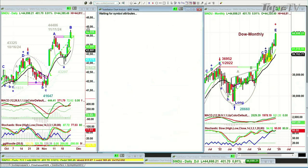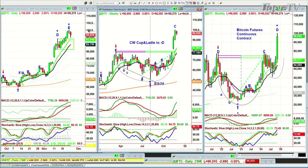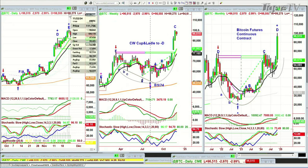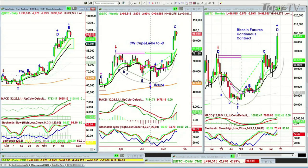And if you're looking at the BTC, which is the Bitcoin, it's down 2,980 at 96,507. The continuous contract went to 100,170 something on Friday. So, yeah, we've touched the 100,000 area. Now, I have a whole rule about these millenniums, thousand levels. In this case, it's a tenfold millennium at 100,000.